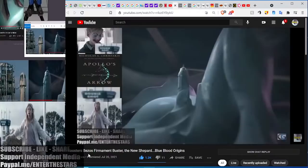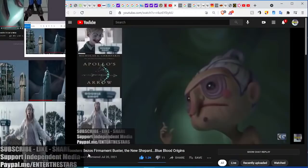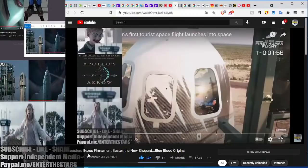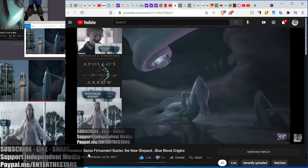So now that we know what the blue origin really means, we can also figure out what Apollo's arrow really means and the connection to all of this. What did Apollo's arrow really do? And is that the reason why the astronauts named the Apollo mission to the moon after Apollo? And is this why Bezos is following the Apollo mission footsteps by naming his aircraft the New Shepherd after one of the first men in space?